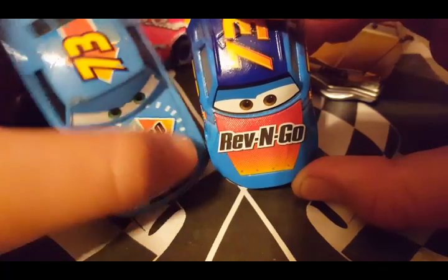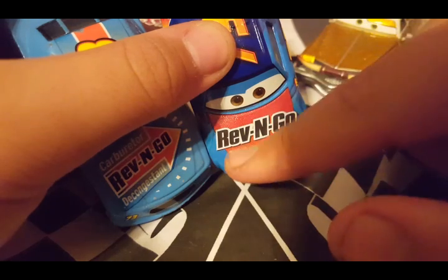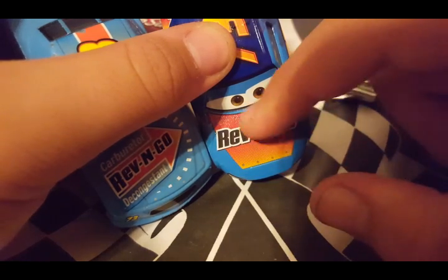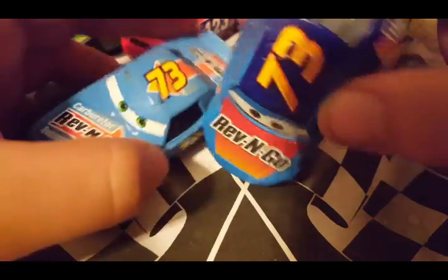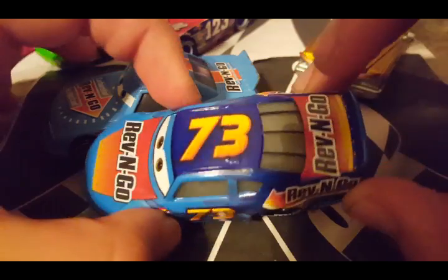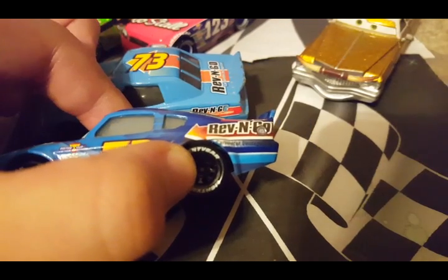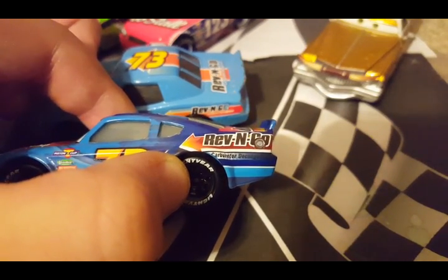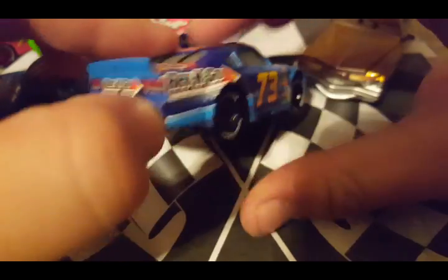They have this very vibrant background with a red, and then it slowly fades away to a yellowish type. Actually, it went to orange for a little bit, then goes to yellow. If you guys can kind of see that, and it just says Rev & Go. The number is still 73, and they added some more dark blue. As you can see, there's dark blue on the roof. Back here, it has Rev & Go, and Rev & Go again on the bottom of that. If my camera focuses, it says carburetor decongestant, which is probably what the company makes. And back here, you can see the same logo, Rev & Go 73.